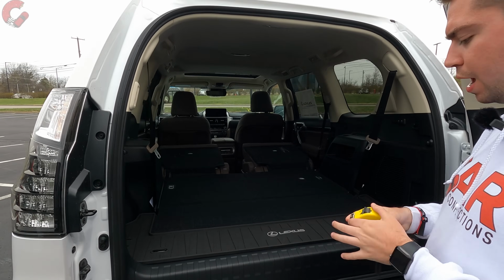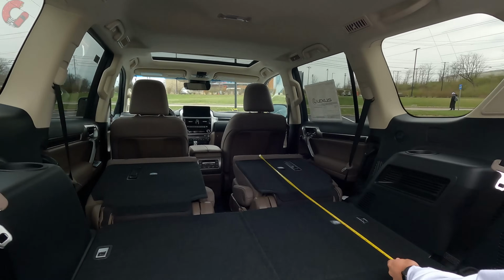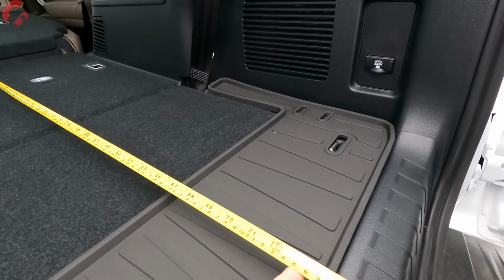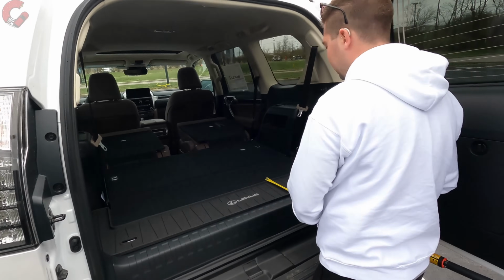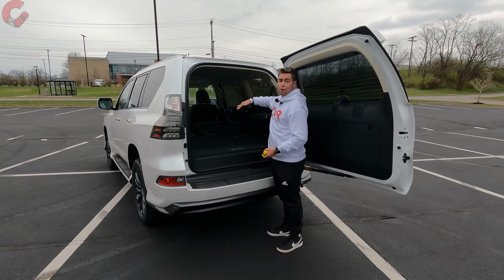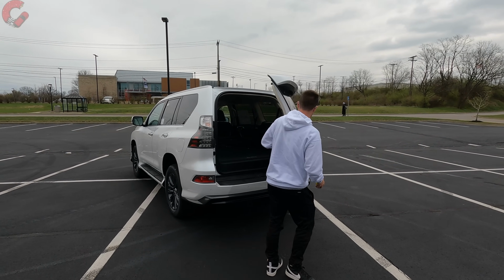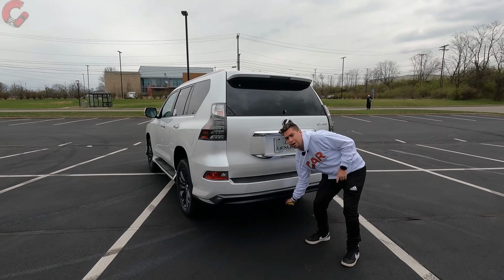Let's go ahead and get our measuring tape out so we can see how much space there is from the front of the seat back all the way to the rear of the cargo. We're sitting at about 74 inches, so I would say you're probably good to put about a 65 to 70 inch TV in the rear of this Lexus GX. And it is a very tall area, so you probably will be able to stack up pretty well. It's also worth noting that we do have a full-size spare tire that's going to be integrated down underneath of here.